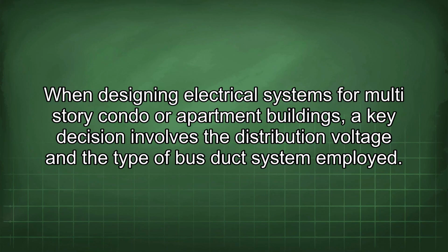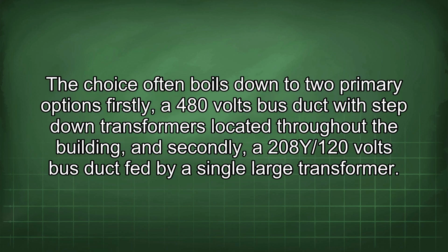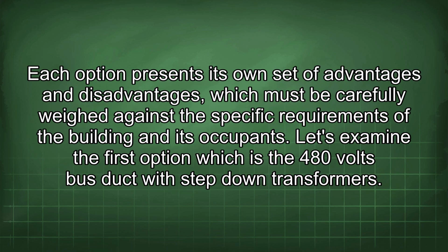When designing electrical systems for multi-story condo or apartment buildings, a key decision involves the distribution voltage and the type of bus duct system employed. The choice often boils down to two primary options. Firstly, a 480 volts bus duct with step-down transformers located throughout the building, and secondly, a 208Y/120 volts bus duct fed by a single large transformer. Each option presents its own set of advantages and disadvantages, which must be carefully weighed against the specific requirements of the building and its occupants.